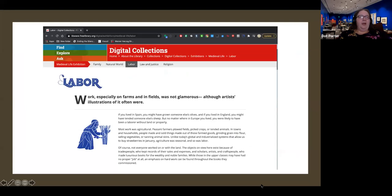I want to start by looking at a few objects that are in the section of for labor. And it might not be surprising that there are items having to do with cooking in the labor section, because cooking in the Middle Ages was quite a labor. It was labor intensive. You didn't have toaster ovens. You had to cook over an open fire.